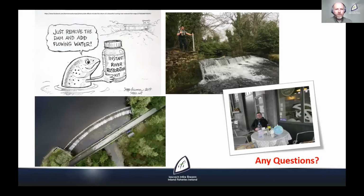Thanks, Brian. The first question here is, my local salmon river, the Eski in County Sligo, suffers from regular discharges of raw or partially treated sewage near the mouth of the river. Would this constitute a barrier to fish migration? Would this unnatural scent deter them from running and cause them to stray? I'm not an expert in that. That's fish behavior.